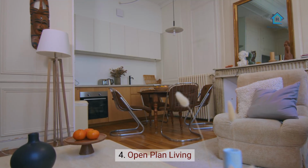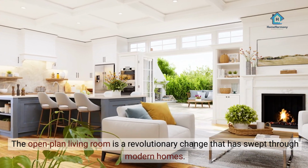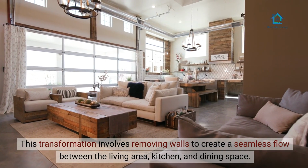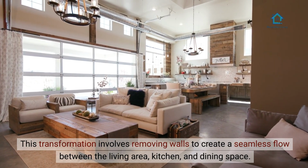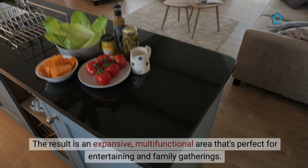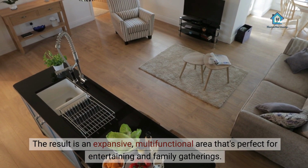4. Open-plan living. The open-plan living room is a revolutionary change that has swept through modern homes. This transformation involves removing walls to create a seamless flow between the living area, kitchen, and dining space. The result is an expansive, multifunctional area that's perfect for entertaining and family gatherings.